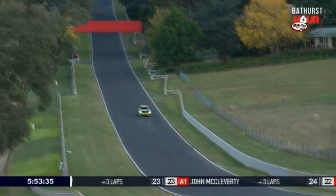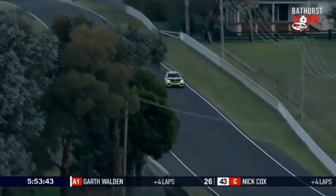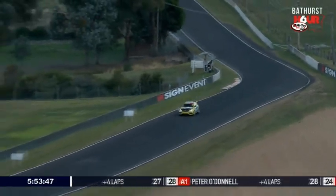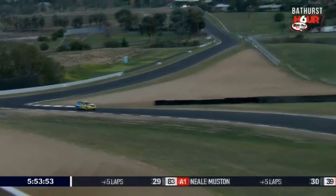This is the longest this car's ever run. It did a shakedown at Wakefield Park before this weekend, and that's about it. It is a brand new race car, and it had dramas yesterday. They qualified 16th, and with turbo boost issues, they had no boost in quali. It did a 30.0, and they were 16th and a long way down the order.